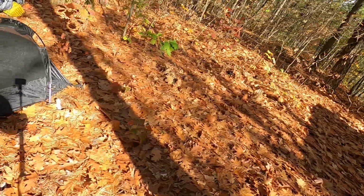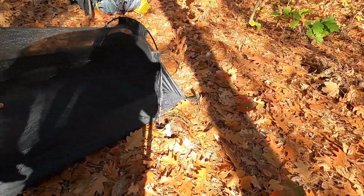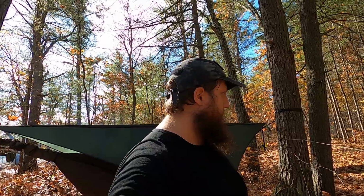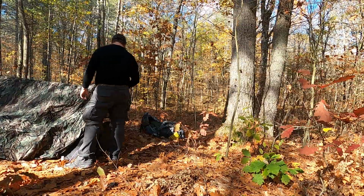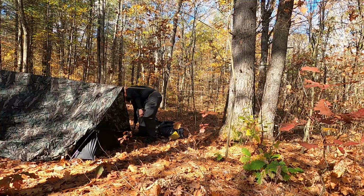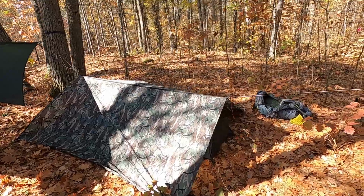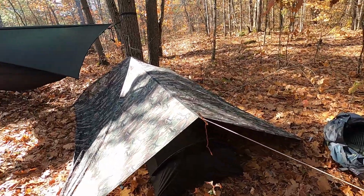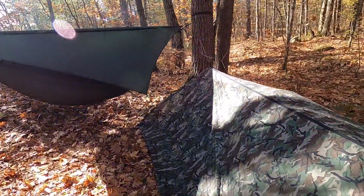Some of the pegs were a little bit hard pressed to go in because, like I was saying, there's not a lot of soil depth in some areas here. But it's workable. There we go. Nice and protected from the elements in case it decides to rain, which I believe there is some in the forecast still.